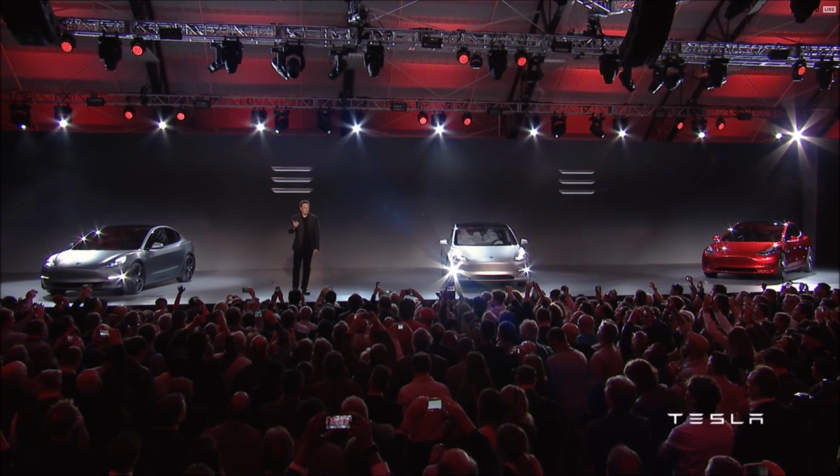All right. And this is kind of crazy, but I just learned that the total number of orders for the Model 3 in the past 24 hours has now passed 115,000.